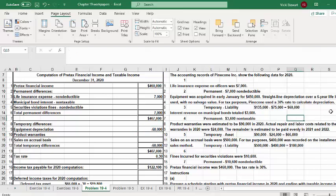for depreciation. The third item states that they had interest revenue on municipal bonds totaling $3,600. So we know that municipal bond interest is not taxable on the tax return, so we will be subtracting that amount as a permanent difference.